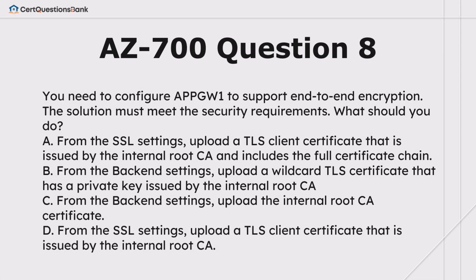You need to configure APPGW1 to support end-to-end encryption. The solution must meet the security requirements. What should you do? A. From the SSL settings, upload a TLS client certificate that is issued by the internal root CA and includes the full certificate chain. B. From the backend settings, upload a wildcard TLS certificate that has a private key issued by the internal root CA. C. From the backend settings, upload the internal root CA certificate. D. From the SSL settings, upload a TLS client certificate that is issued by the internal root CA.